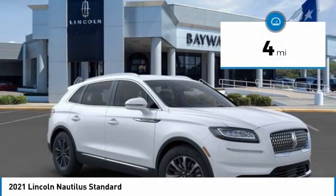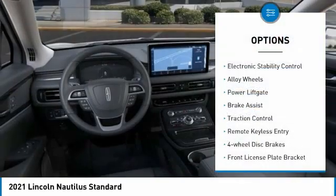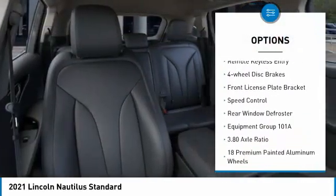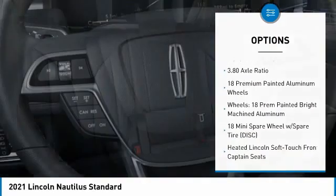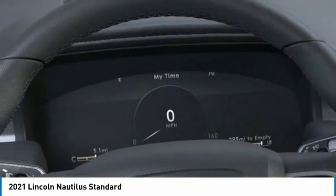This vehicle has less than 100 miles. Here are some of this vehicle's great options: electronic stability control, alloy wheels, power lift gate, brake assist, traction control, remote keyless entry, four-wheel disc brakes, front license plate bracket, speed control, rear window defroster.